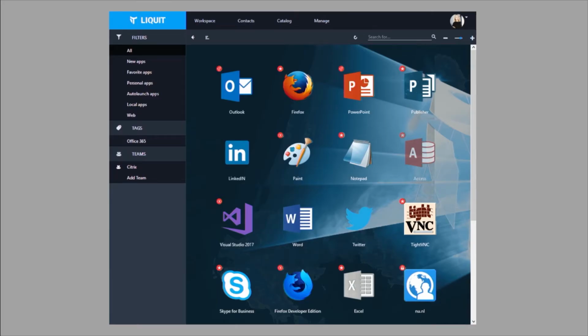On the other hand, you need to publish your applications to your end users. So we have created our own interface. It's an HTML5 based workspace aggregating a lot of applications. So here you see an overview of how our look and feel looks. But if you don't like our look and feel, you want to publish your application in external solutions, Liquit has some smart ways to distribute any application in any form.